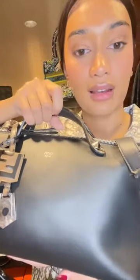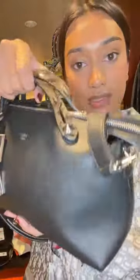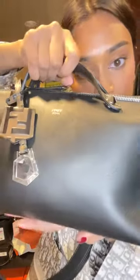Okay, so let's talk about this one first. Yes, I do have sunglasses as well, Alison. But guys, how beautiful is this? Now, you can see it's a Fendi. It's got the Fendi canvas to the... Oh, God, I need to charge my phone. Okay. Sorry, guys. So, guys, it's got the Fendi canvas, as you can see here.